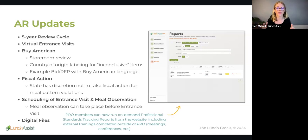So we recommend people build their files digitally rather than building a physical box, because then you have more flexibility. If your reviewer wants to do part of the stuff offsite, you can just email them or upload something to CNIPS if it's already digital.